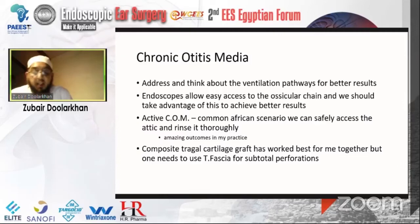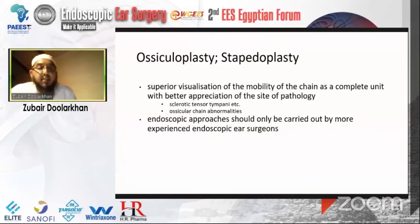My little word on ossiculoplasty and stapedotomy is that the endoscope definitely gives us superior visualization of the mobility of the chain and also of the anatomy when it's difficult. But we should beware of other areas of hindrance or obstruction to the movement of the ossicular chain, for example, a sclerotic tensor tympani, other ossicular chain abnormalities and tympanosclerosis in the attic. And endoscopic approaches should only be carried out by more experienced endoscopic ear surgeons.